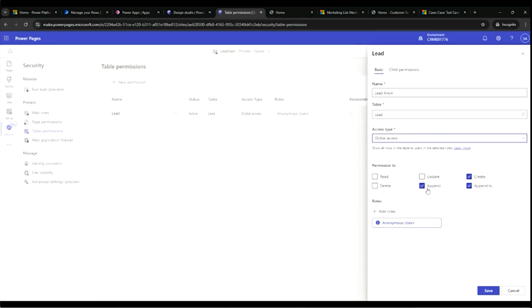And then I'm going to allow create and append to. That's just in case you want to attach documents or something to these when you're creating them. And then I had to hit add roles here, and I picked anonymous users. This is where I change it to lead and non, because I'd probably have a lead one for authenticated users where they could probably read, update. Maybe we don't want them to delete, but depending on what we're doing, right?